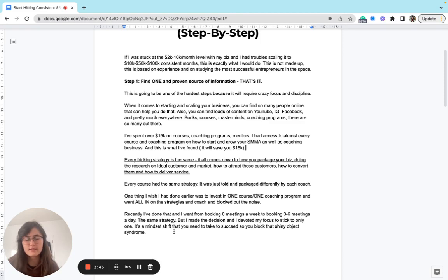And this is probably going to be worth 15k because I wish I had this information. It's crazy, but it's okay because we have shiny object syndrome and we tend to feel like we need a different strategy, we need this new big thing, but essentially we just need to stick with one thing.